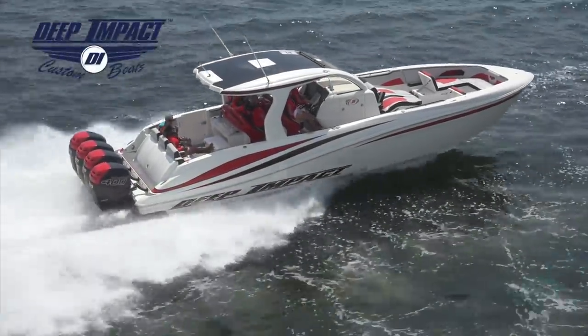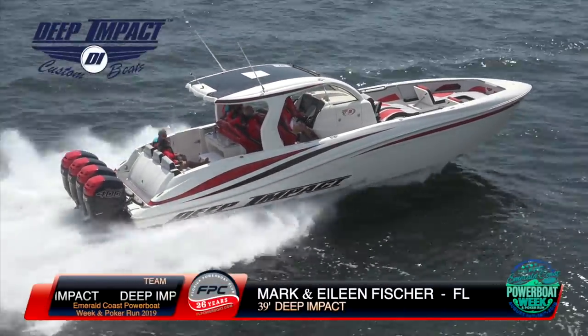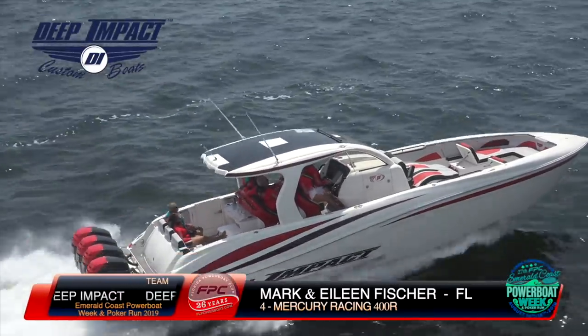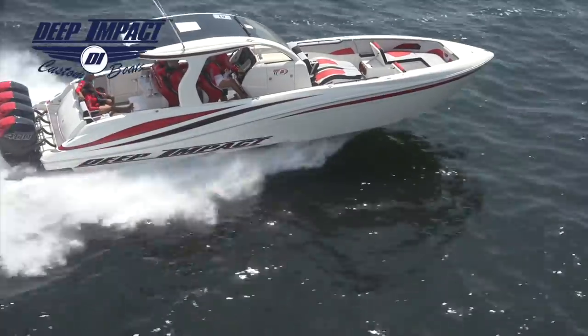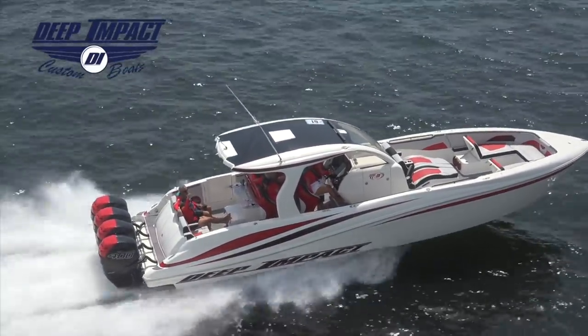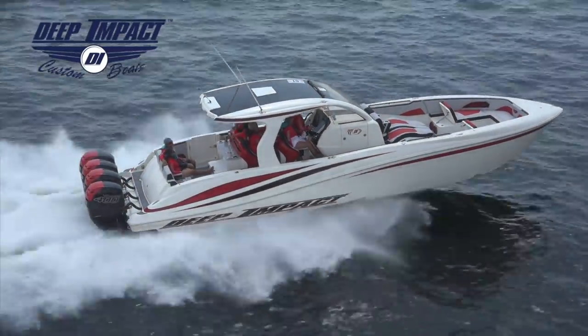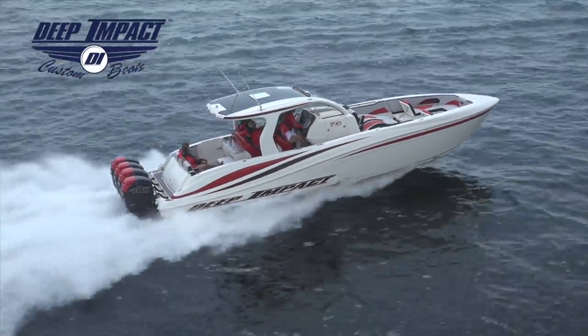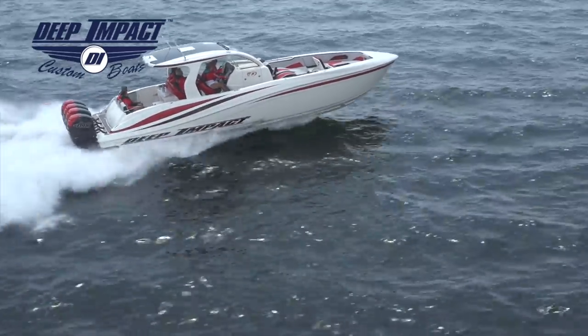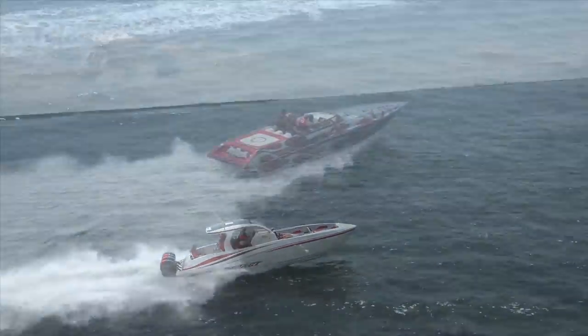We saw a little bit of this boat earlier, but I can't say enough about this couple, Mark and Eileen Fisher from Fort Lauderdale, Florida, and their continued dedication to this sport. They have been strong supporters of the club since as far back as the year 2000 when they signed up for the club with a 29-foot PowerQuest and went to Grand Bahama Island. Well, turn the page, 20 years, and they now own two boat companies in Miami.